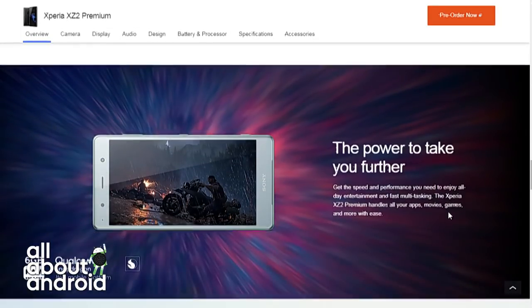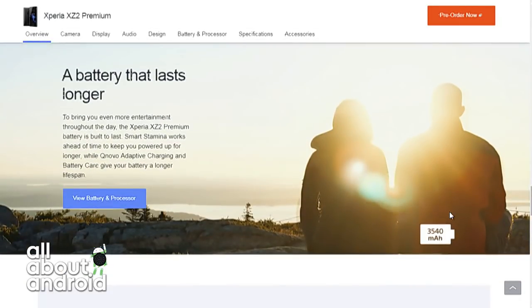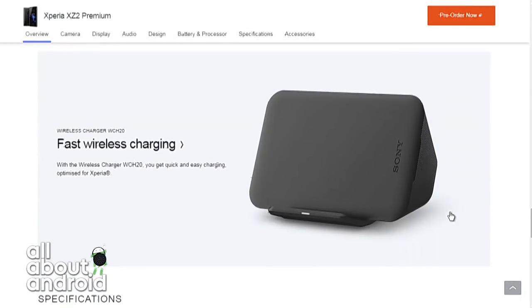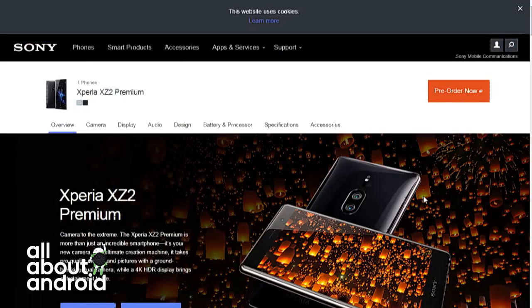Sony is known for its cameras. $1,000 is expensive, no doubt about it. Well, I guess you can tell us if it's worth any of that grand. That's my plan.